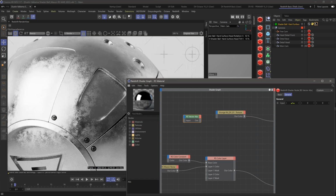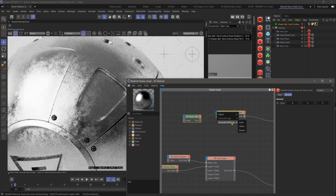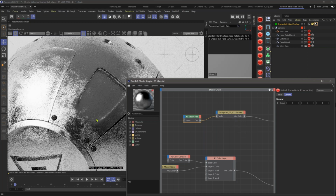The default is 0. The default for our texture is 1 and 1. So what we want to do is increase the tiling rate for that texture to make it appear smaller on our image or on our model here. And so what we'll do is we'll set this to something like 4 and 4, and then we can plug the vector ABS into our texture input, down to general UV remap, and then scale. And then we'll see that this metal material is going to get adjusted quite a bit.